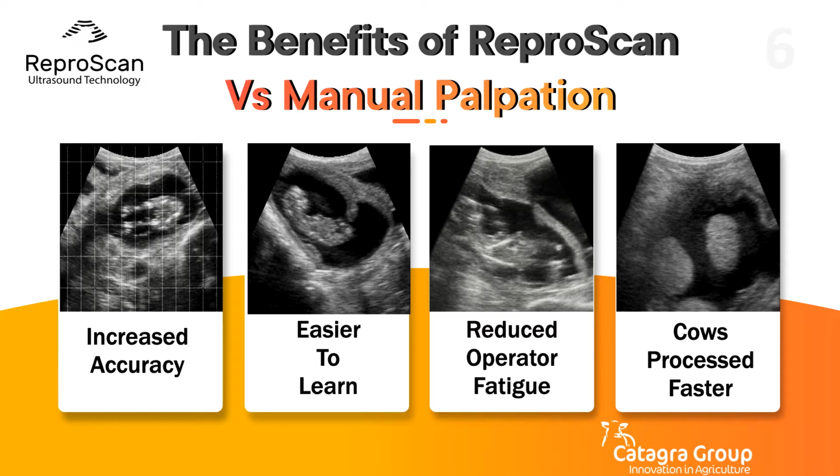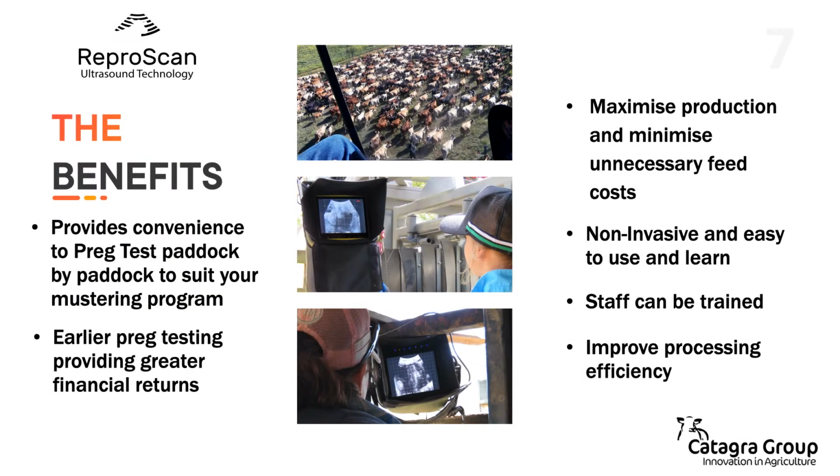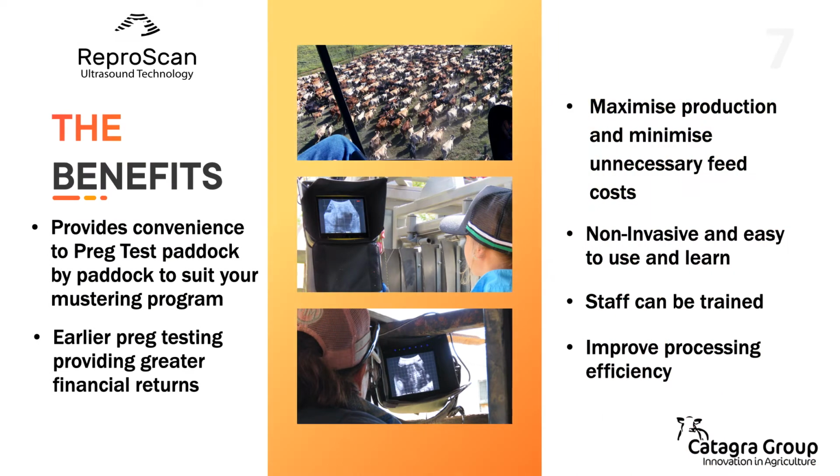It also provides the ability to preg test large mobs of cows quickly and efficiently, reducing the time cattle spend in the yards. This in turn can significantly reduce overall processing labour costs. ReproScan provides the convenience to accurately preg test mobs paddock by paddock.